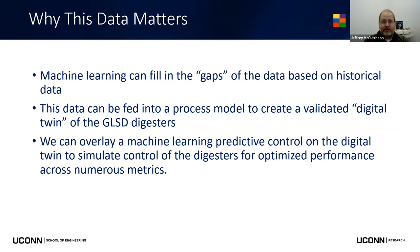Now, a digital twin is simply a process model which perfectly, or as close to perfectly as possible, mimics the system in question, in this case, GLSD's digesters. So this digital twin we want to create so that we can overlay a machine learning predictive control strategy on that device, so that if we were to say, let's change the feed flow, or let's change the mixing rate, or let's change this other parameter, we observe in the simulated environment how GLSD's digester would change its performance.